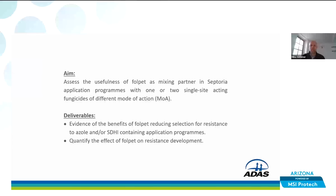So the aim of this work was to assess the usefulness of folpet as a mixing partner in septoria application programs with one or two single site acting fungicides of different mode of action. So of course, single site fungicides we associate with being prone to resistance development, whereas folpet as a multi-site fungicide has much lower resistance risk.